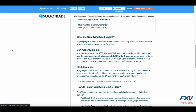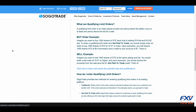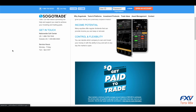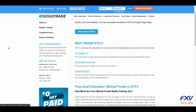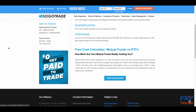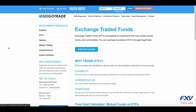So, among the pros of this broker, the customer service for those who call is prompt. The options platform, Sogo Options, is tightly integrated with the Option Play tool set. Also, Chinese language support is available for customers who want it. And the fully paid stock lending program can help generate additional income.